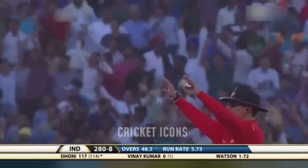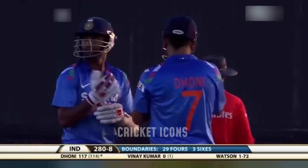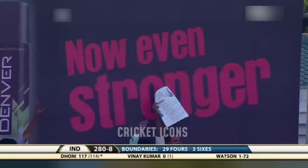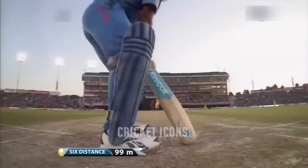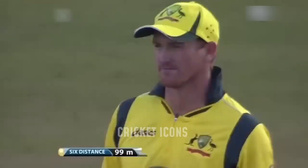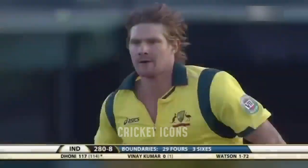He gets all of that. 6! Way back into the crowd. He backs himself. Got the opportunity to get under it, and it went many a mile. Well, there's very little margin for error when you're bowling to somebody like Mahendra Dhoni. Watson might have thought he'd bowled it wider, so he wouldn't be able to get under the ball. But the bottom hand coming into play. George Bailey has already conceded 10 runs.